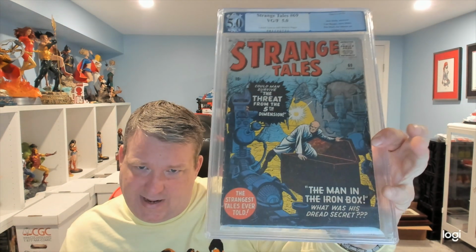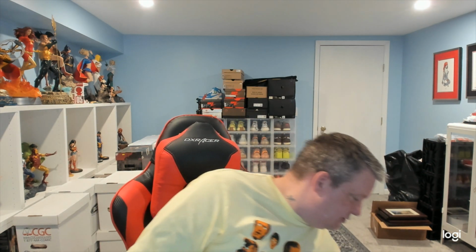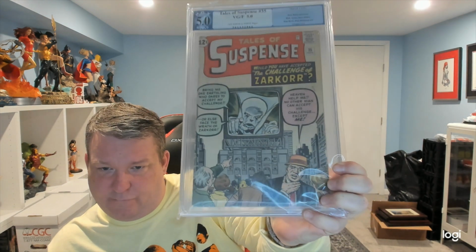This is a Strange Tales 69, and for you guys who don't know what that is, 5.0, that's a prototype for Professor X, supposedly. Okay, this is another prototype one, supposedly. Tales of Suspense 35, 5.0, prototype for the Watcher.